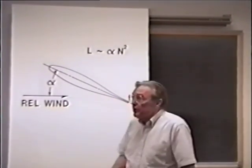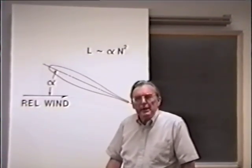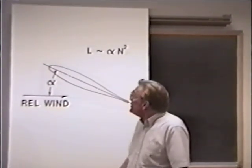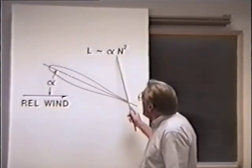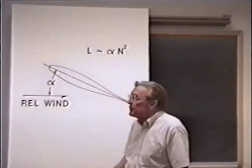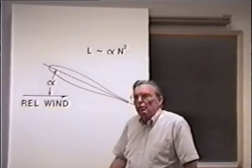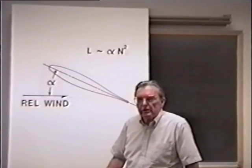In a helicopter, a similar thing happens when you allow the RPM to go down. When the RPM is allowed to decrease in the rotor of the helicopter, then the angle of attack of the rotor blades must increase. As the angle of attack of the rotor blades increases, eventually it will increase to a point where the rotor blades will stall, just like the airplane wing stalls.